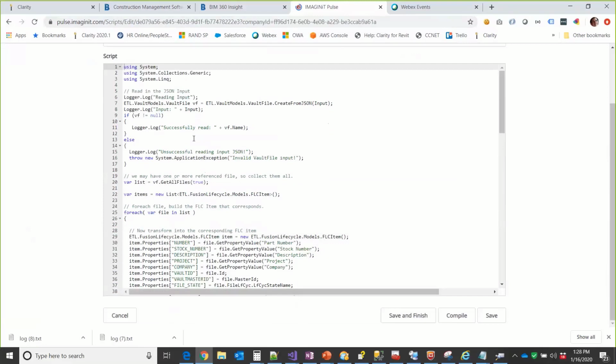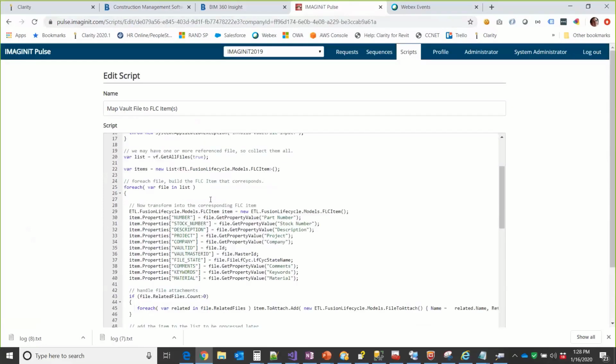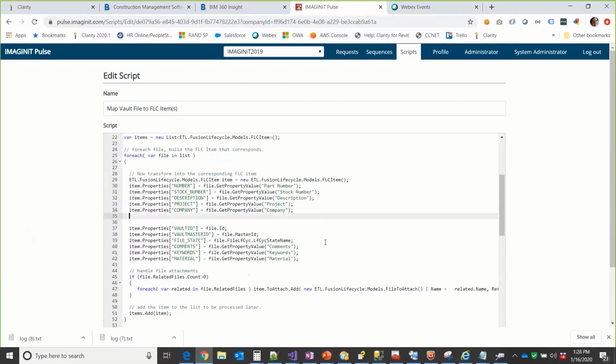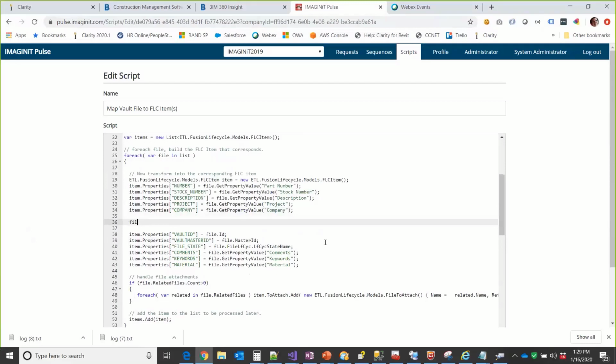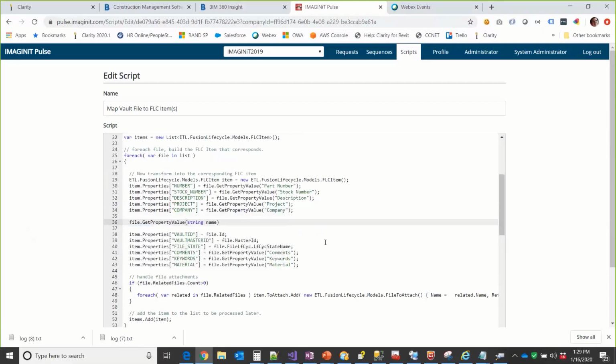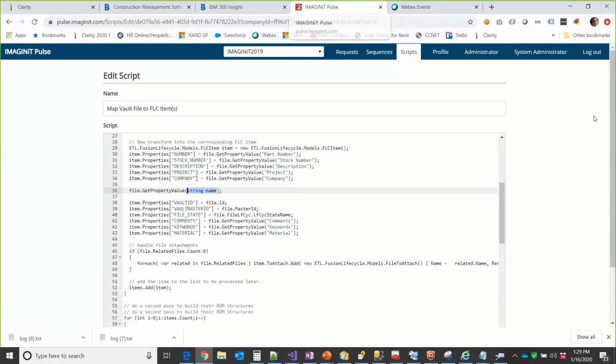So we can see this is a basic C# script. It mostly does something for every item in the bill of material. It goes through and makes the Fusion Lifecycle item and fills in all of the properties matched up with the Vault properties. Most of this C# scripting is done right here in the web environment. But we do have some handy features, like an IntelliSense kind of feature where you can look at what the properties are and what fields are available within different APIs. So, flipping back.